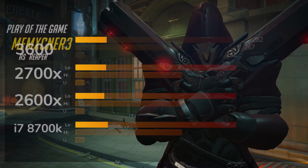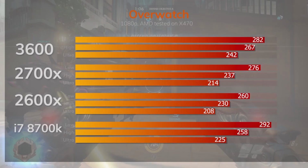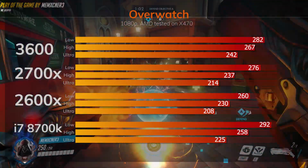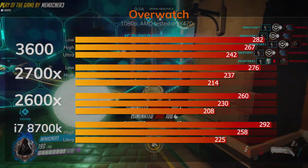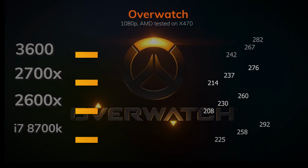Starting with ultra settings. On Overwatch, the Ryzen 3600 got play of the game by getting 242 FPS with the X470 board. When we changed maps and dropped in on high setting, we're still seeing great performance at 262 FPS. Lastly, as promised, we checked out low settings and we got an earth shatter at 276 FPS.